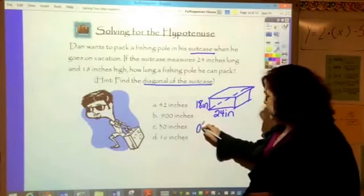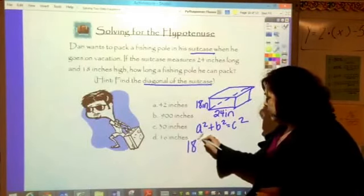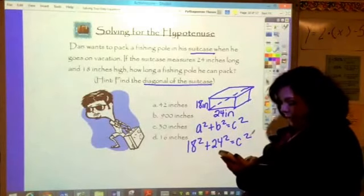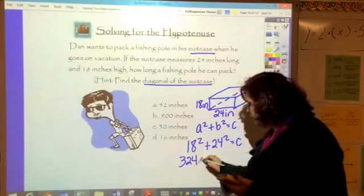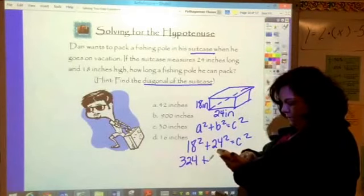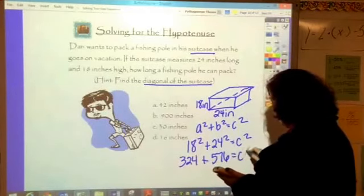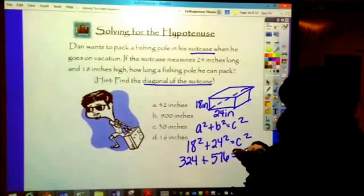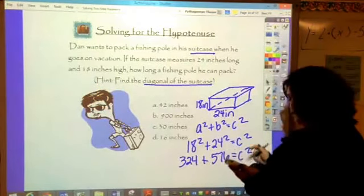So I'm going to do A squared plus B squared equals C squared. And so 18 squared plus 24 squared equals C squared. So I'm going to have to do that on the calculator because I don't know what these are. So this is 324, and 24 squared would be 576, and I'm going to add those together. 324 plus 576 equals 900.